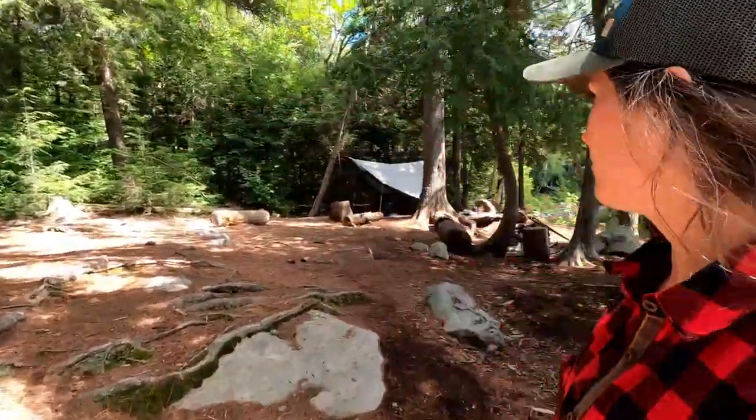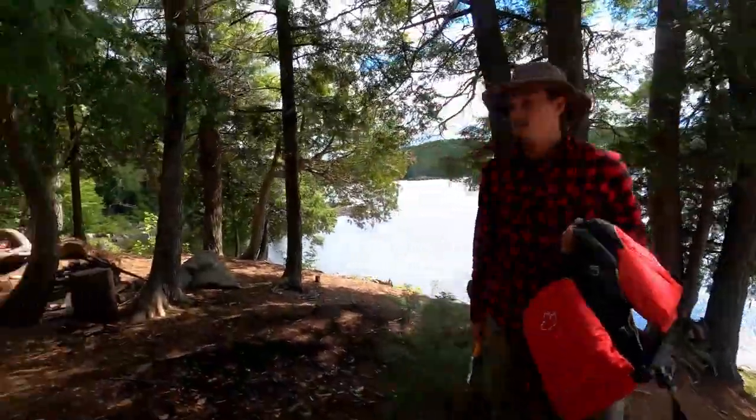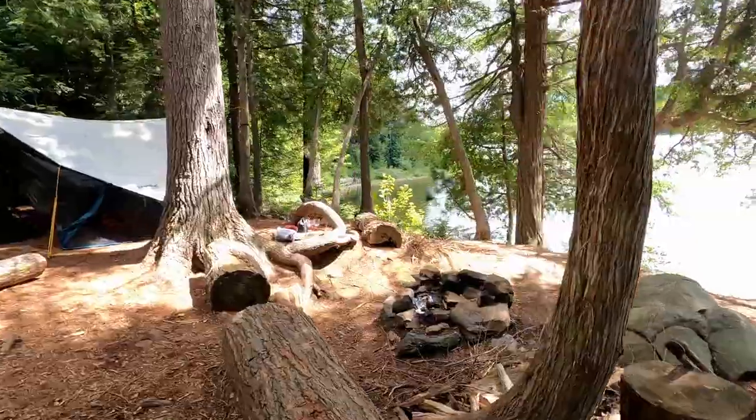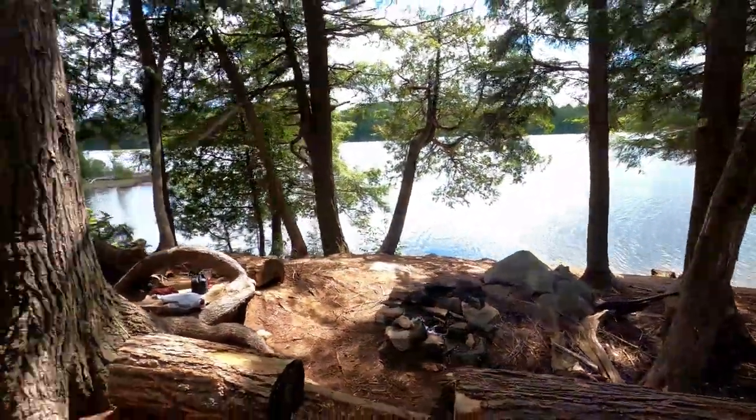Hey guys, welcome to our site on Louisa. We just got here today. We're going to spend two days here. So we found a nice little site here. Good little seating area with a fire pit right there. Nice view out into the water too from there.